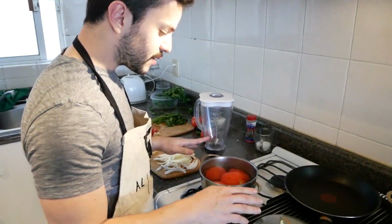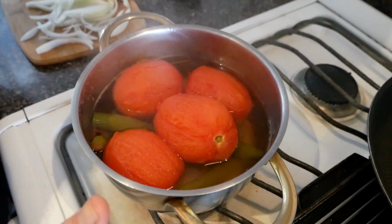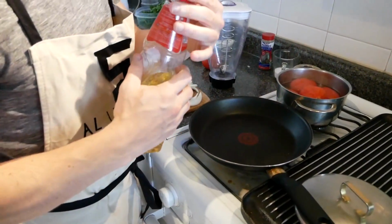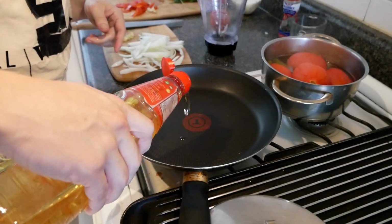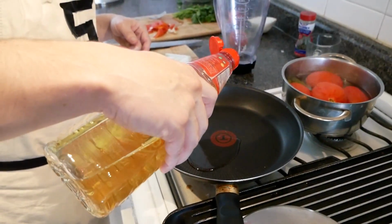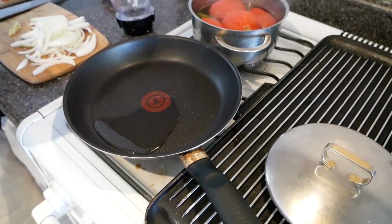Okay guys, so as you can see, we've been boiling our tomatoes for about 25 minutes. Yeah, approximately. Just some canola oil. I guess you could use olive. No, you shouldn't use olive oil. Just canola oil, about a tablespoon. And then while it heats, we take our blender.